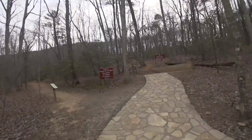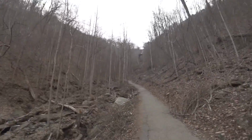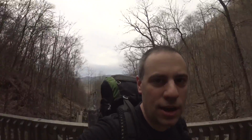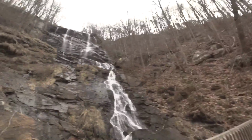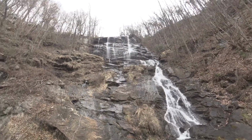I hear there's lots of stairs. Looking forward to it. So, I'm at the base of the Amicalola Falls. Gotta climb all the way up there. Lots of stairs. Okay, I'm about halfway up, I believe. There's steps here. Falls are pretty neat. Okay, I made it to the top.